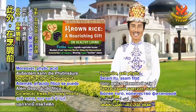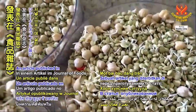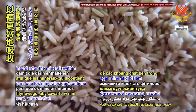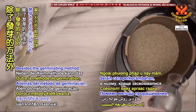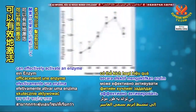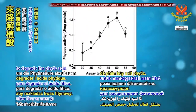Moreover, phytic acid can be reduced by soaking or germinating before cooking. An article published in the Journal of Foods suggests eating germinated brown rice to reduce phytic acid in order for the minerals within to be better absorbed. Besides the germinating method, soaking brown rice for 36 hours at a temperature of 50 degrees Celsius can effectively activate an enzyme called phytase to degrade the phytic acid.